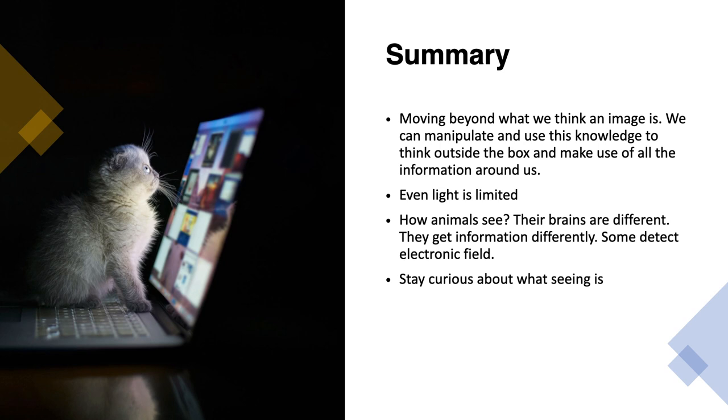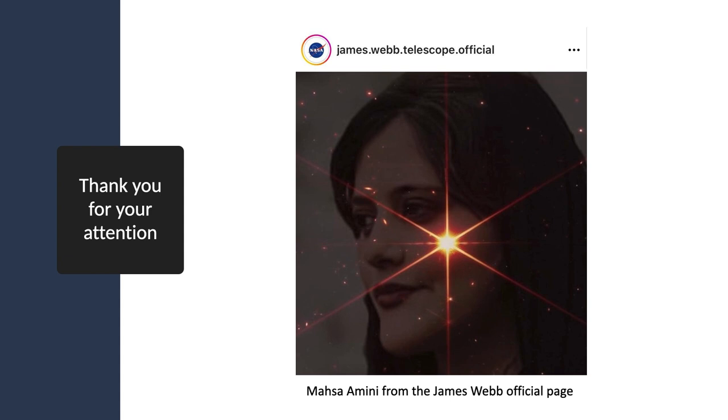As a summary, I think the takeaway message is that we should really move beyond what we think an image is, and we should know that we can think outside the box and use all the information around us, because the information is not just light, it's heat, it's the detector, it's the media between the detector. I just talked about light today, and there is so much that can be manipulated. And it's important to know that even light is limited.